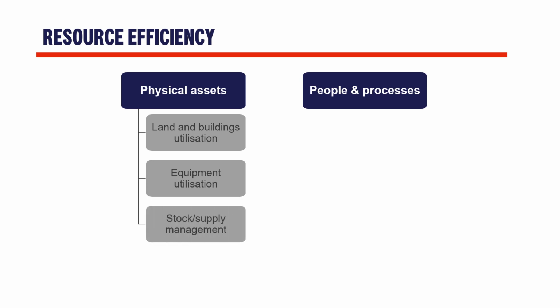In terms of stock or supply management, Mary's Soup Kitchen needs to have strict processes around stock and supply management to minimise shrinkage costs such as expired or spoiled stock that can't be used.